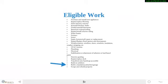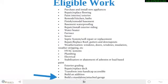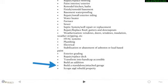What is the eligible work with a 203K program? And this is such a great question, and what's crazy about it is it's pretty much anything your little heart desires, with the exception of major landscaping or luxury landscaping like pools, tennis courts, those types of things. But as you can see, you can purchase appliances, you could repair flooring, sewer, septic, you could do structural issues, you could build an addition, you could even scrape and rebuild the property with this program.